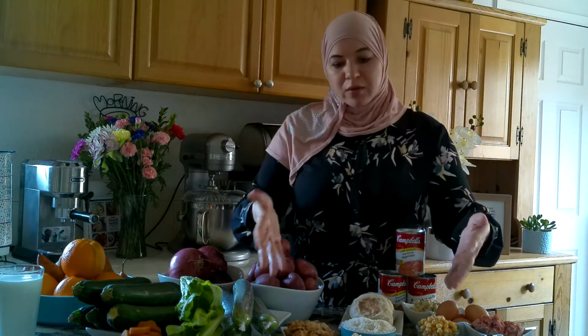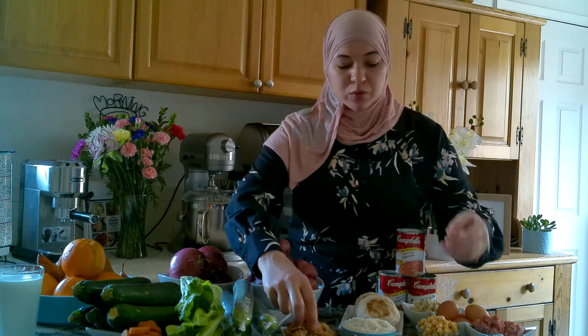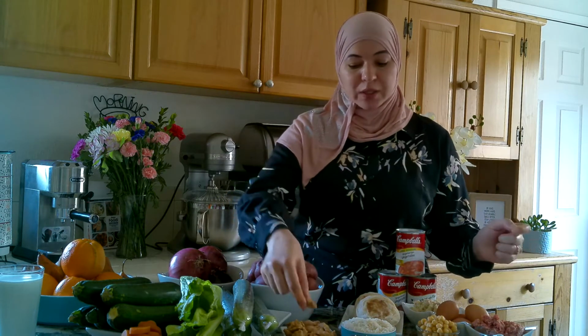We also found a large variety of grains. We found brown rice, white rice, and English muffins. These are good for breakfast. We found two types of crackers, the Graham whole wheat crackers, and the low sodium crackers. All these grains are usually high in magnesium and high in fiber, and they play an important role in digestion.